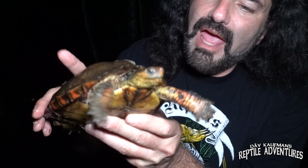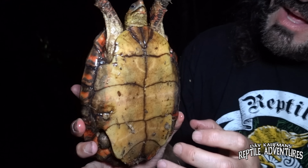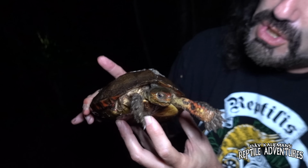So this is an unexpected find in a dry environment like this. This is a Rhinoclemmys, a South American wood turtle. And this is like the exact opposite environment that I would expect to find a South American wood turtle. This is actually my lifer, so was that bug that just bit me. But look at this guy, he actually has blue eyes, and look at that plastron. Man, what a gorgeous turtle.